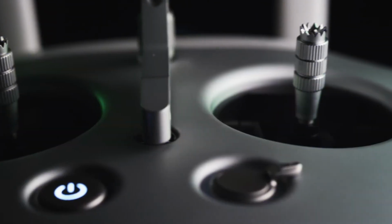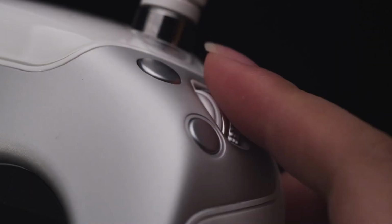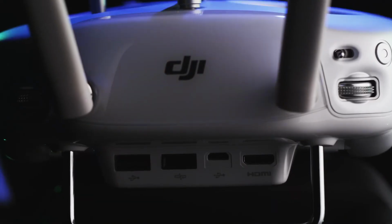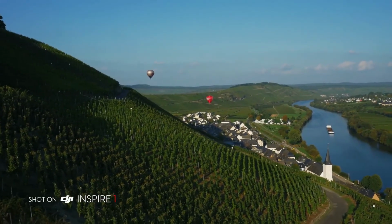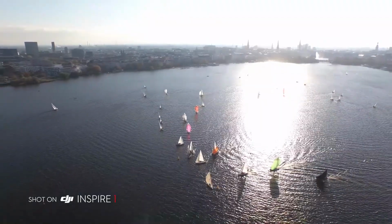On the remote, sensitive control sticks make flying simple, easy, and responsive. Ergonomic dials control gimbal movement and camera settings, while dedicated buttons allow instant photo capture and video recording. Integrated DJI Lightbridge technology allows you to see what you're shooting in HD at a range of over 1 kilometer, so you can clearly see the details of your aerial perspectives as you capture them.